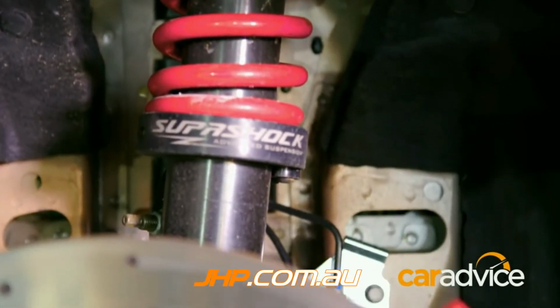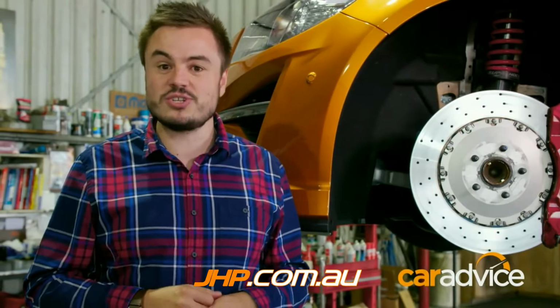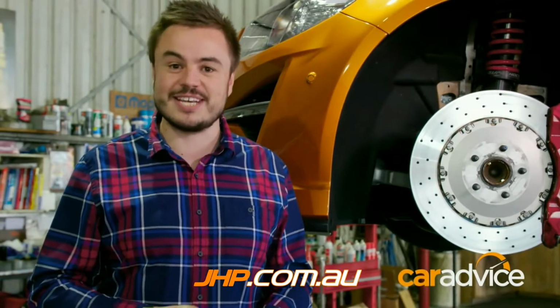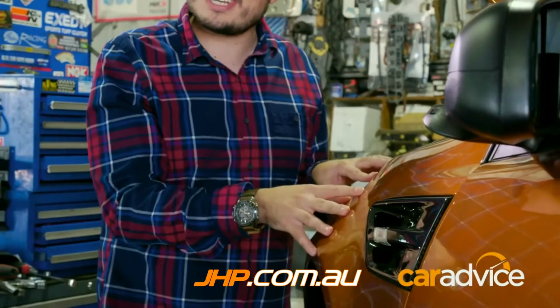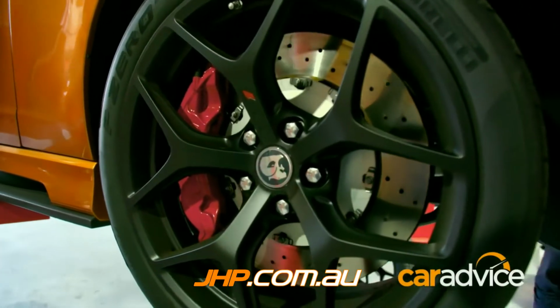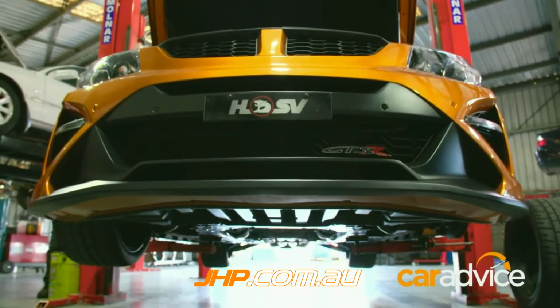And if the name Super Shock sounds familiar, that's because it's the same brand that supplies suspension to the Walkinshaw Racing Supercars team. This part here is real carbon fibre, and this front three-quarter section is polypropylene instead of steel. It allows it to sit 12mm wider each side to fit those bigger wheels and brakes. Now check this out, the business end of the W1.